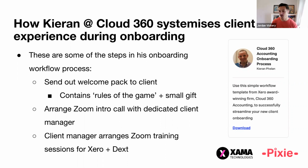Just do me a favor, by the way, guys, go to the chat box and let me know, are you currently systemizing client experience touches like this? If you are, let me know, that's awesome. If you're not, just share that you're not currently doing this. I'd just be interested to see who is doing things like this and who's not. And hopefully there's room for us all to grow and improve our processes.